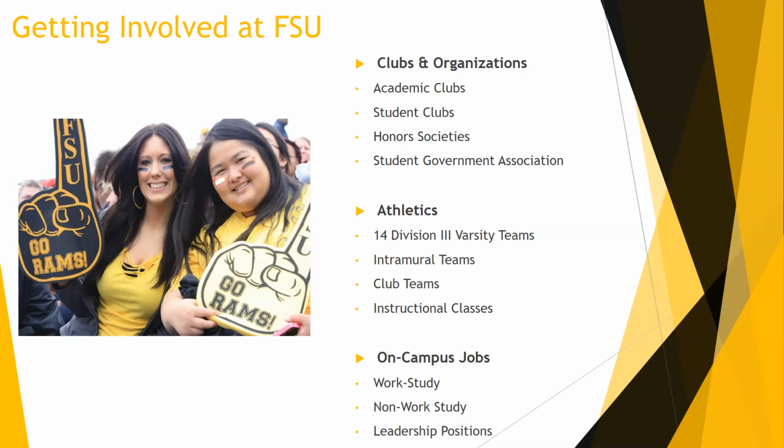There's lots of on-campus job opportunities, both work study and non-work study. So any of those are a great option to kind of meet new people, expand your circles a little bit, get outside your comfort zone, and really just start making connections.